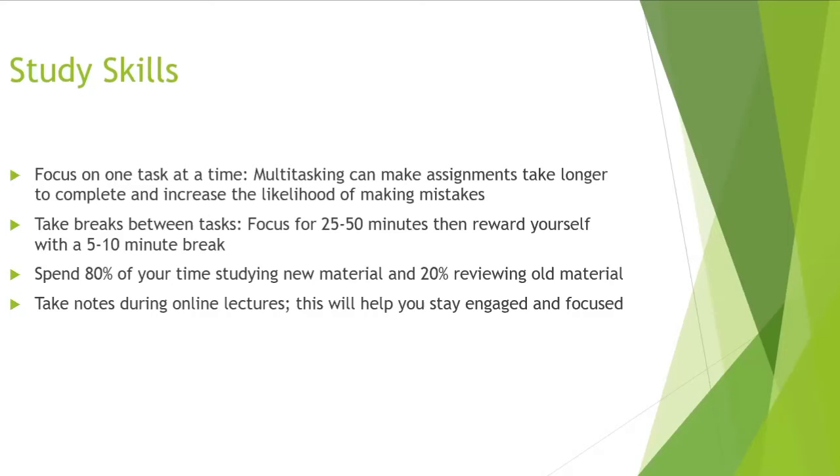Next, spend 80% of your time studying new material and 20% reviewing old material. You want to make sure that even if you've already studied it before, you spend that 20% of time studying things you've already done before.